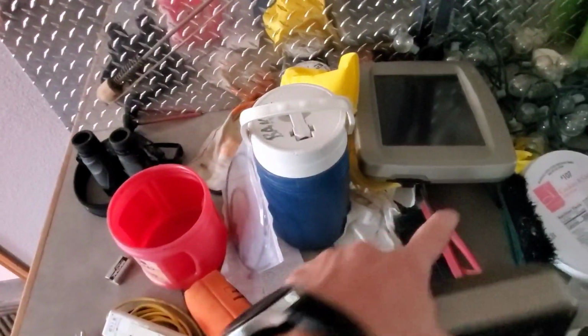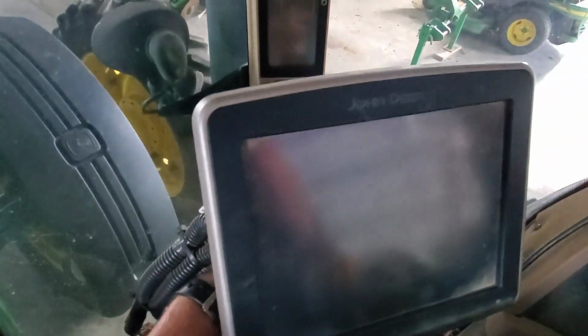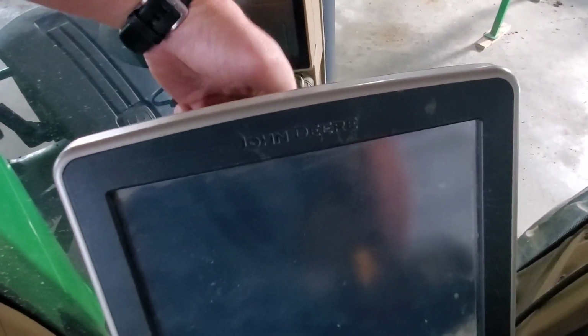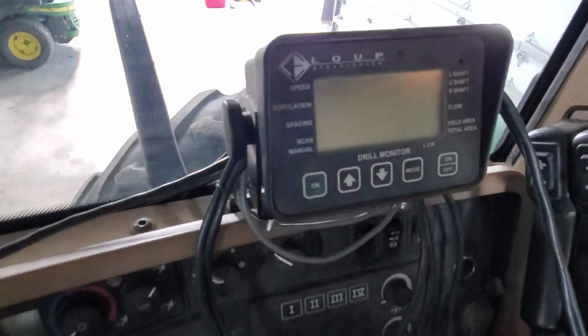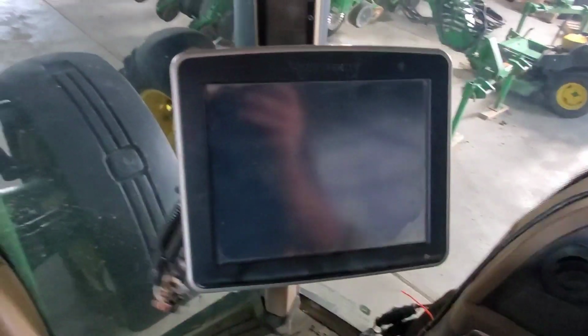Well, look, here's one. And that one there is our 2600. This is a 2630. This is just a newer version of that one. That one goes in the 8R for the grain cart. Okay, so there's that one, which means that everything is in this tractor that needs to be. Phil's got the monitor for the drills, and these are for rate adjustment over here. So that stuff's all there, hooked up and ready to go.